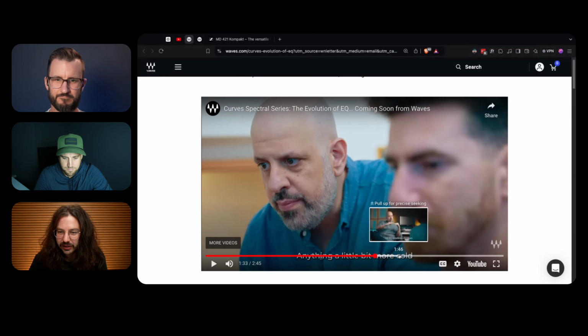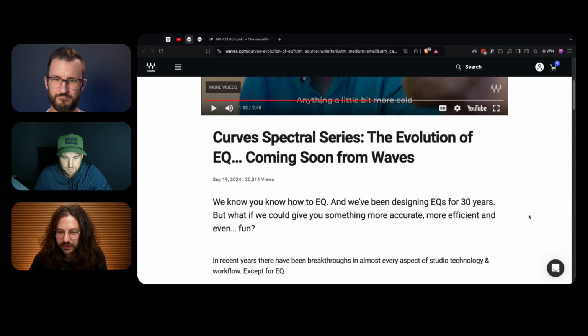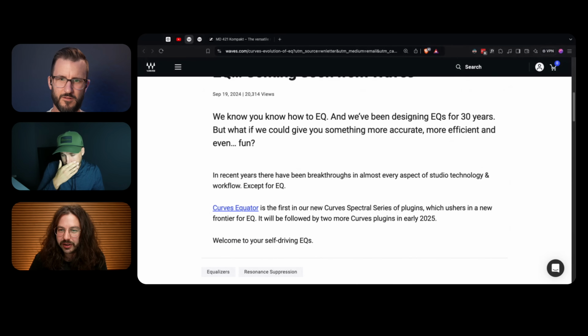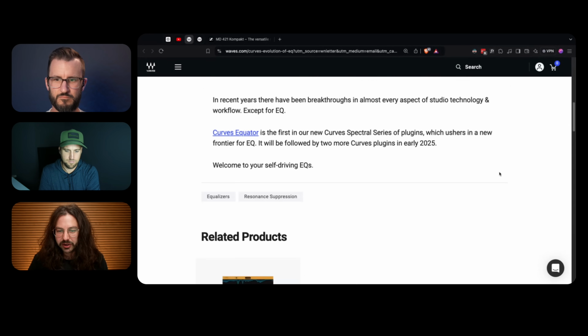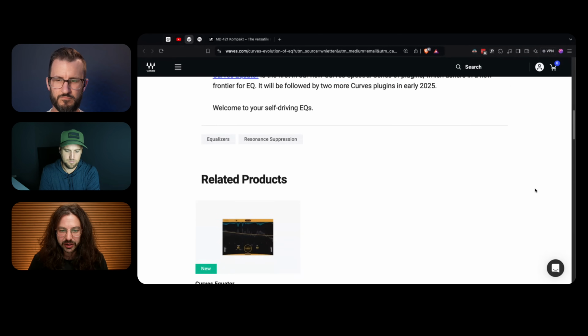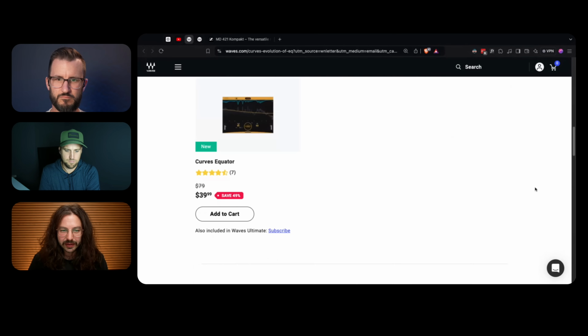So pretty crazy. They do talk about the fact that EQ has been the same for a very long time. We've got compressors, de-essers, dynamic EQs that are compressors, so it has been a long time, I guess, that EQ has been kind of the same.